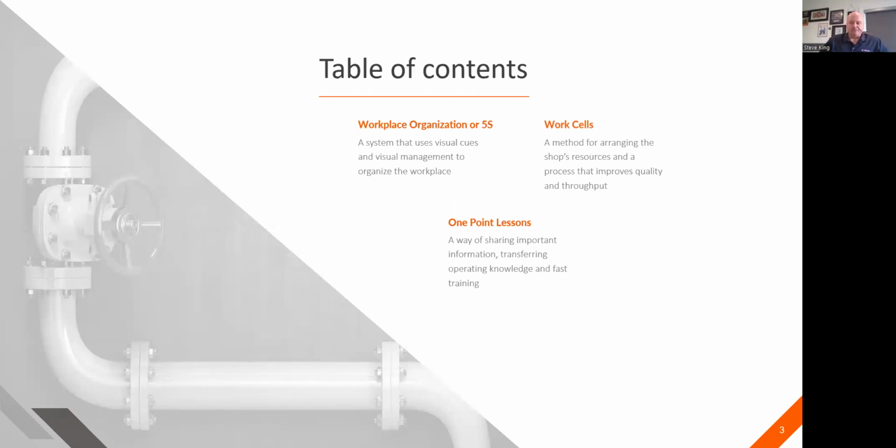But for today, I wanted to go back to the beginning and talk about foundational concepts that we first implemented back in 2007, 2008, to really push the shop forward. So we'll be talking today about workplace organization, a little bit on fab shop designs and work cells, and the benefits of those types of arrangements in the facility, and one-point lessons. We'll get into a little bit on that.